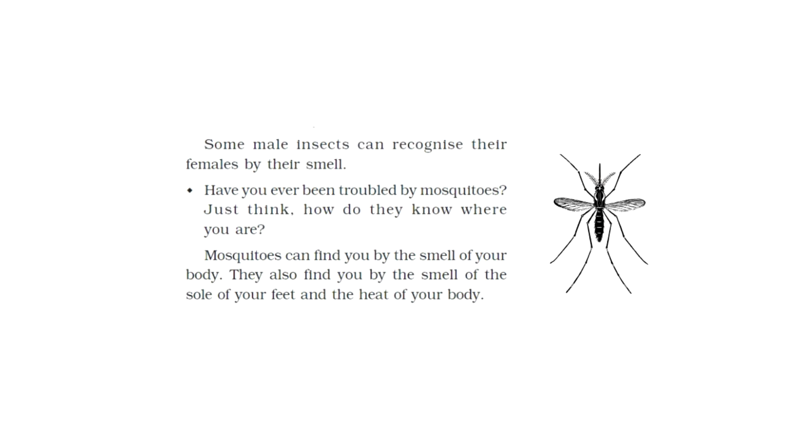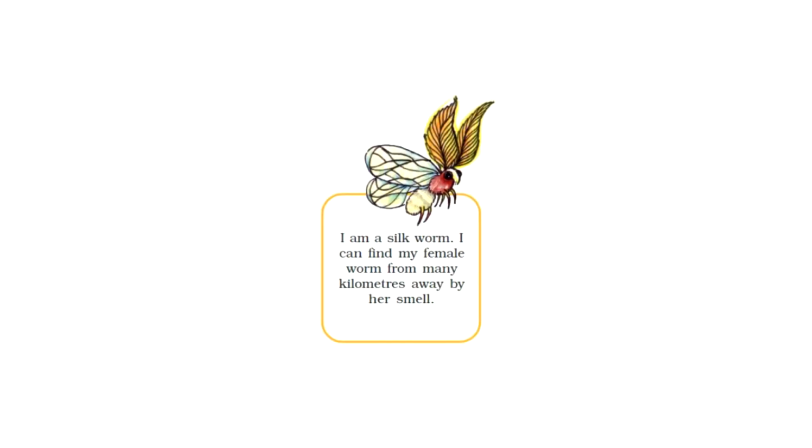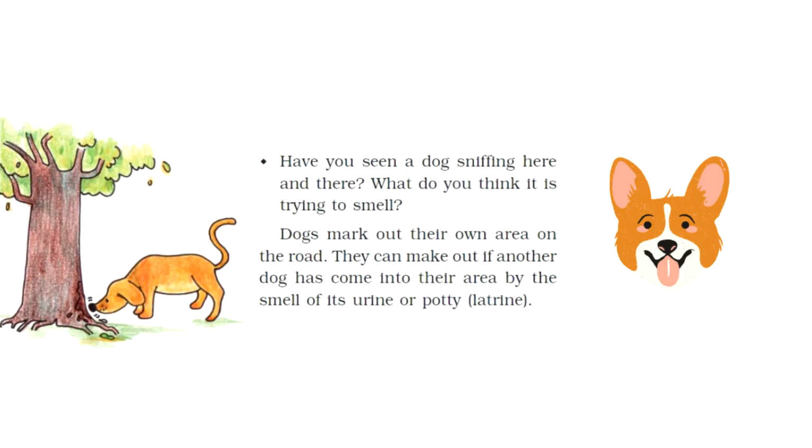Such tiny insects like ant, mosquito, and even the silkworm have a great sense of smell. Now, children, let's see the super senses of dog. Have you seen a dog sniffing here and there? Now look at the picture. What do you think it is trying to smell?